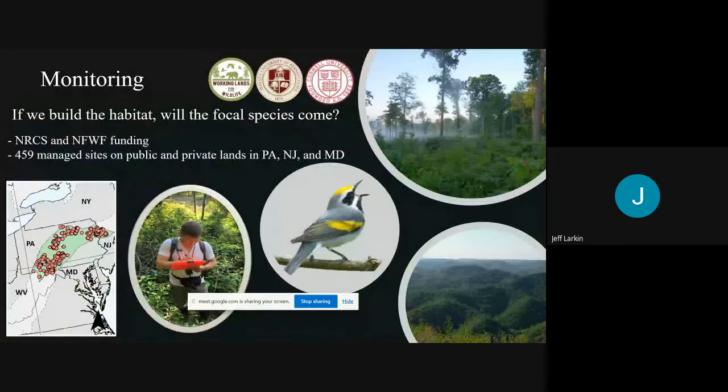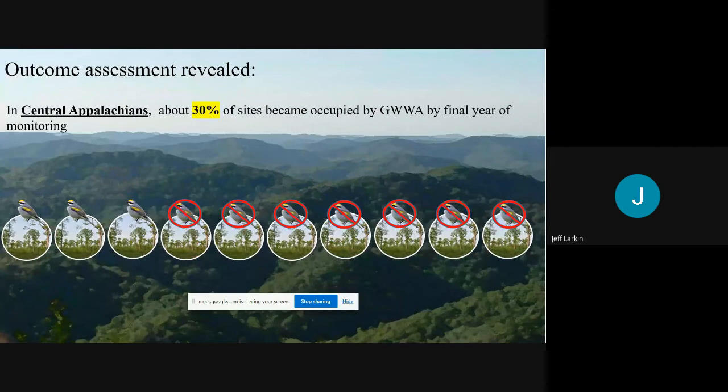I'm going to move along pretty quickly here because I see that we're a little bit rushed for time. We monitor these sites that were enrolled in Working Lands for Wildlife and similar efforts on public lands. And what we found over a pretty intensive three-year monitoring effort was about 30% of our golden-winged warbler sites were occupied. And we might think, 30% is not that great, but when you consider it's a species under consideration for the Endangered Species Act, it's not to be expected that you would have really, really high occupancy.